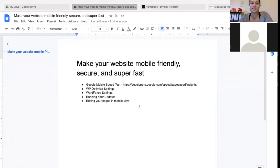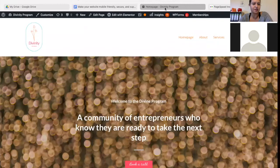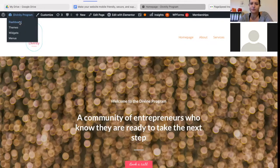Actually, a plugin that's going to help you make your website even faster, and it's called WP Optimize. So you go into your dashboard to install the plugin.